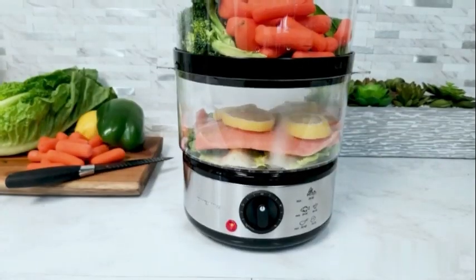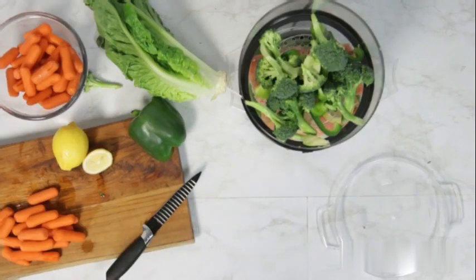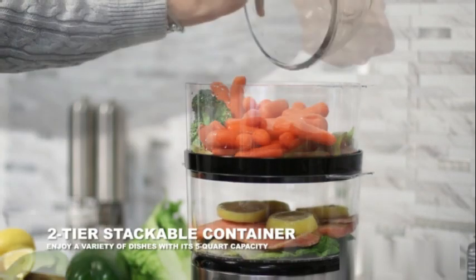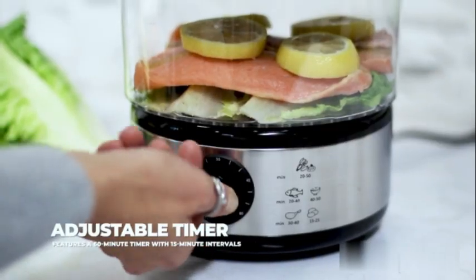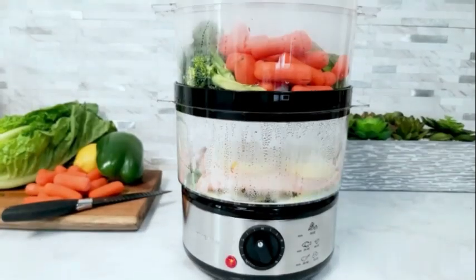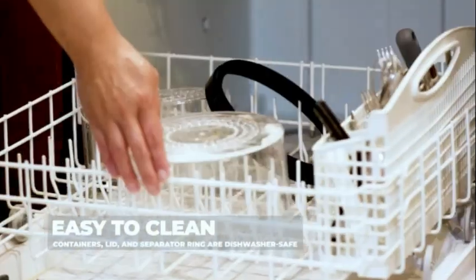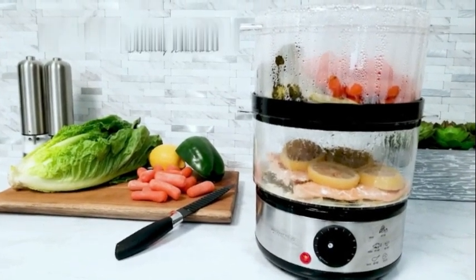The Ovente electric food steamer is not only practical, but also easy to use. The intuitive design makes steaming a variety of dishes hassle-free. Whether you're a seasoned chef or just starting out, this steamer is sure to elevate your cooking experience. Overall, the Ovente 2-tier electric food steamer is a reliable kitchen appliance that delivers excellent results.